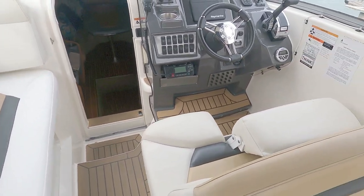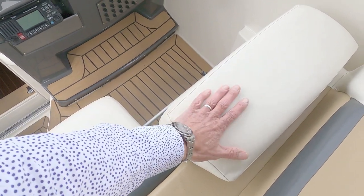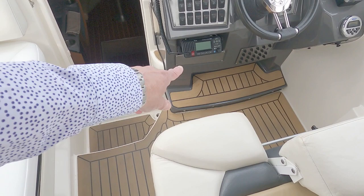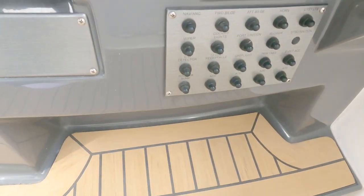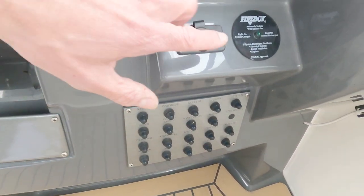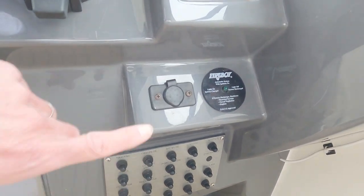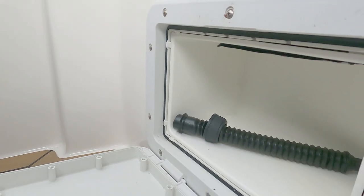Starboard side is the helm position, as you always expect these days now. Bolster seat, so you can lift that up to stand, drop it down if you want to sit. Footrest down the bottom there. Underneath the helm position here we have an array of breaker switches. There's the Fireboy engine automated alarms, fire suppression system, 12-volt cigarette lighter or charger if you like, and it looks like there's another storage locker down here. There you go, in there.